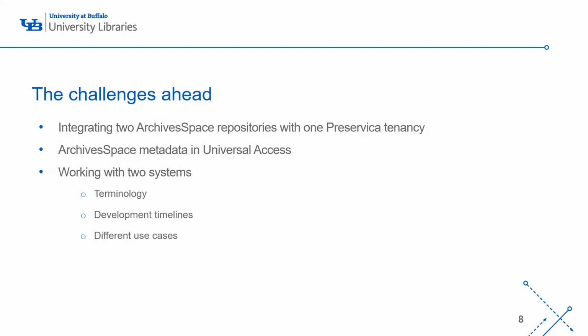The other thing that I look forward to is bringing ArchivesSpace metadata that's already in Preservica and publishing it in universal access, so that the notes, the agents, and the subjects that we work so hard on creating in ArchivesSpace are searchable in universal access. And lastly, challenges that just come when you're working with two different systems, especially when one system is open access and the other is proprietary.